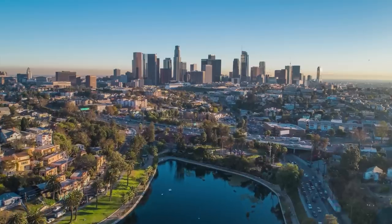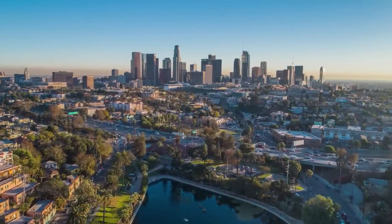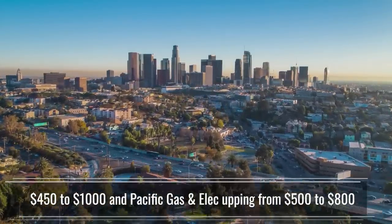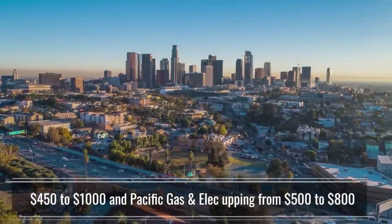There are new California utility EV rebates coming in 2019. So if you live in California, check these out. Southern California Edison will give a rebate that's going from $450 up to $1,000. And PG&E is giving from $500 to $800 now, this year. This is on top of state and federal incentives.